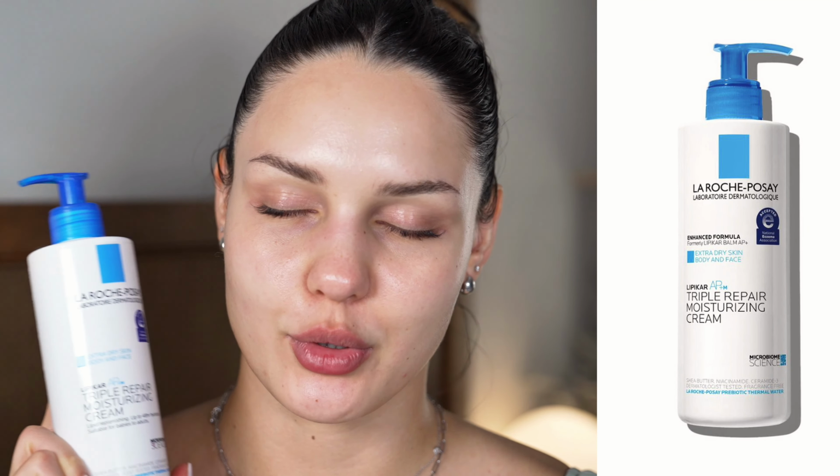Finally, we are moving on to more of the thicker products. We are done with mists. Usually after the toning, I go with a moisturizer. So if I go use my makeup, I would go with the Triple Repair Moisturizing Cream, you guys. At this point, I say that in every video. This is a very good, nice, thick moisturizer. I would use that on a daily basis, morning, evening, everywhere on my body and my face.